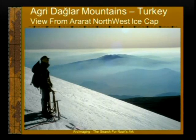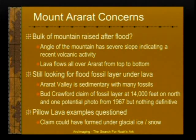Now there are some challenges with Ararat. Of course, some claim that the bulk of the mountain was raised after the flood, not during it. Of course, I prefer flood-type activity raising it up. But then there's also, we're looking for a layer of fossils right underneath the lava. And so we're still trying to find that. Now, in 1967, Bud Crawford said that he found a layer of fossils on the north side of Ararat. But that is typically an area we're not given permission to climb on, and so we're still looking at that. That was at the 14,000 foot level.